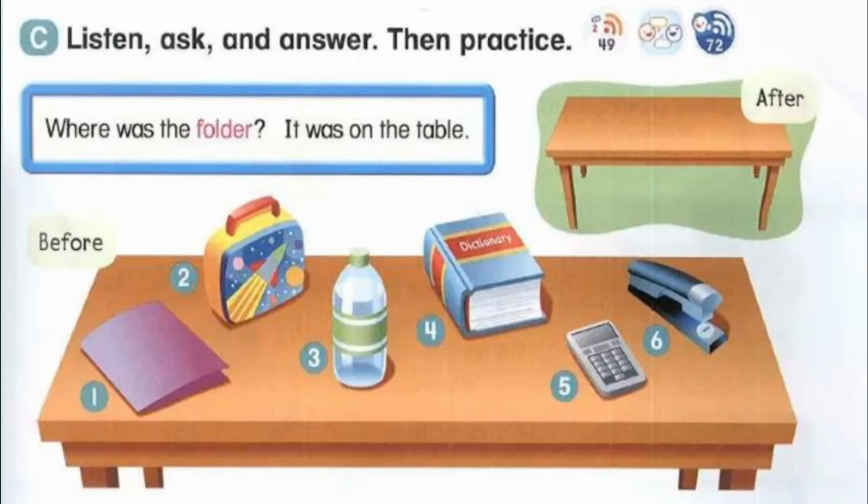C. Listen, ask, and answer. Then practice. Where was the folder? It was on the table. 1, Where was the folder? It was on the table. 2, Where was the lunchbox? It was on the table. 3, Where was the water bottle? It was on the table. 4, Where was the dictionary? It was on the table. 5, Where was the calculator? It was on the table. 6, Where was the stapler? It was on the table.